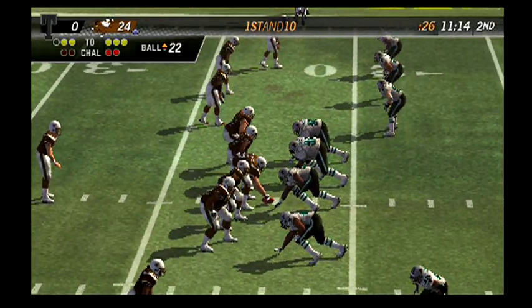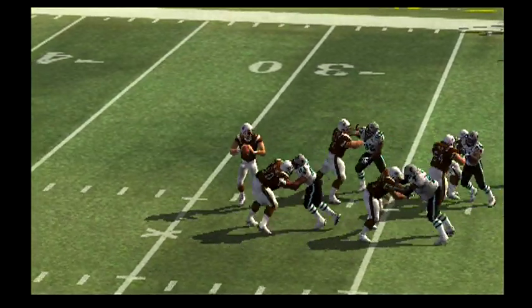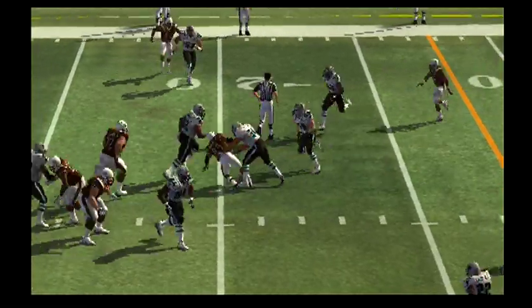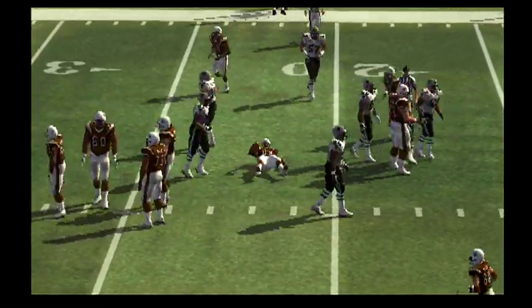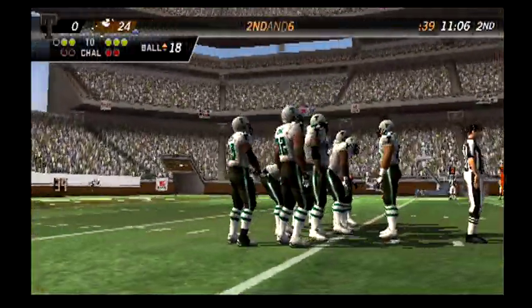The Thunder come out in a nickel package. Dropping back to pass on first down. Throws it, and he makes the grab. Tatum cuts him down at the 18-yard line. Duncan didn't have much room to do anything with that one.